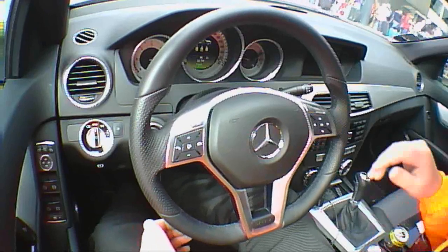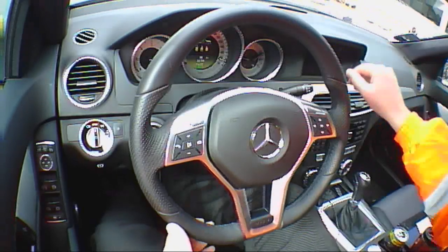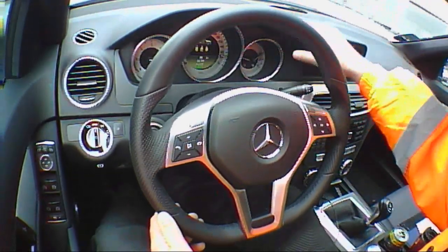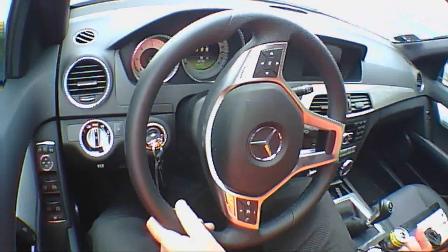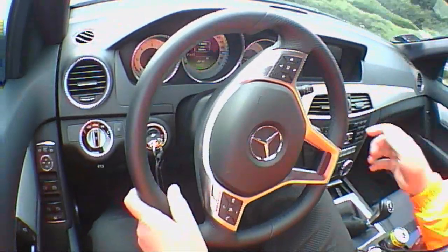The better models, if you like, have a sewn, stitched dashboard. This one has the plastic one, which although feels a little bit cheap and tacky, oddly enough, is robust and looks pretty damn good.